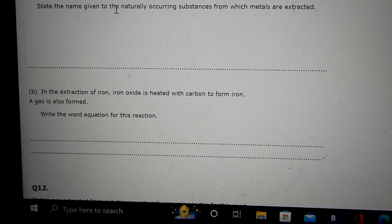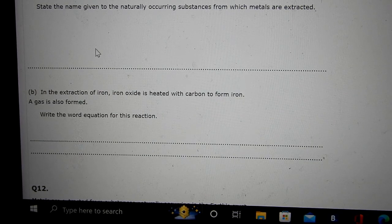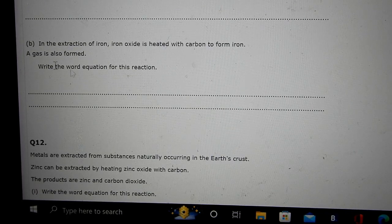State the name given to the naturally occurring substances from which metals are extracted. The ores or minerals. The rocks are called ores, and they're also called minerals. If you're not sure which one to write, write both. In the extract, ore is probably better.